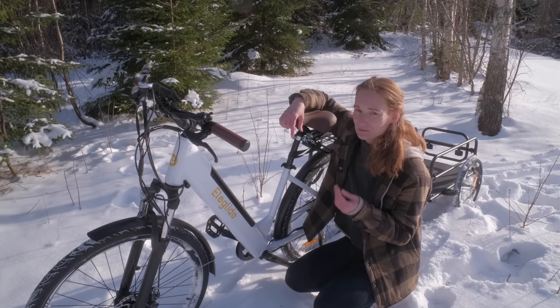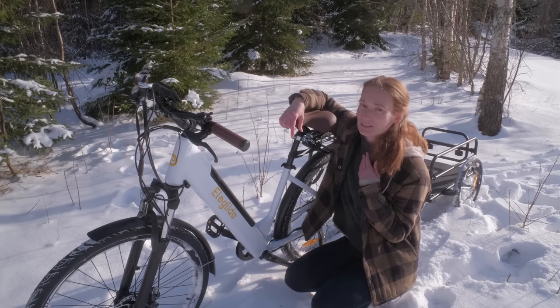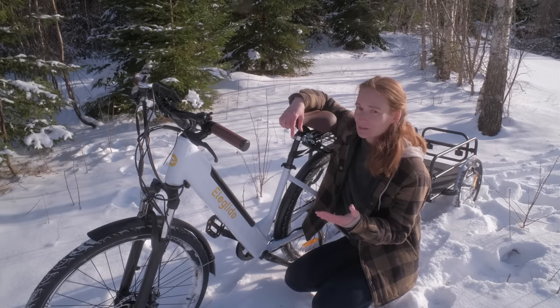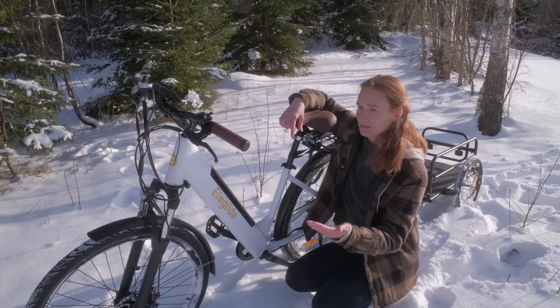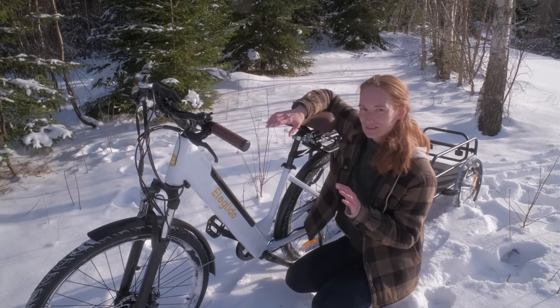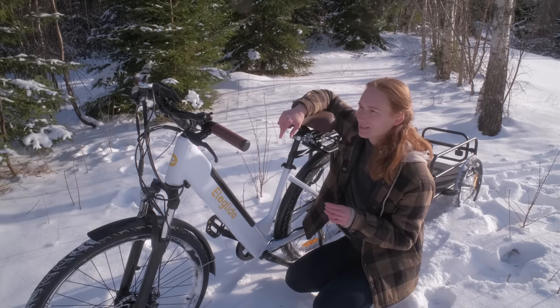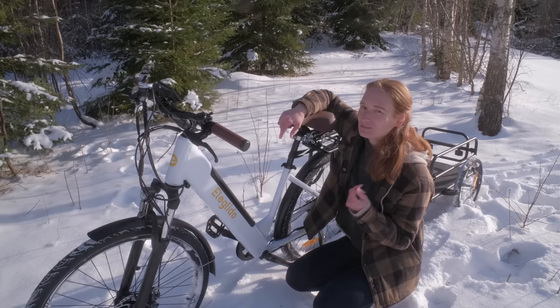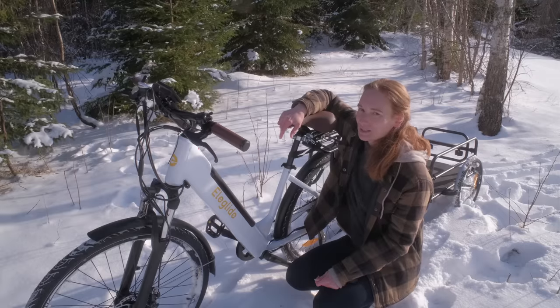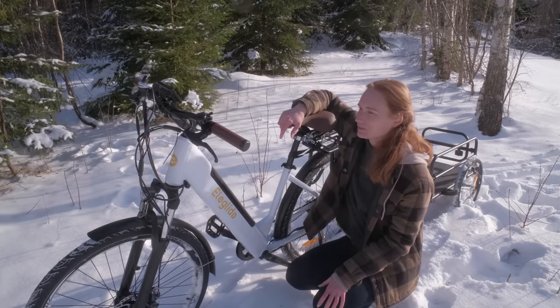It even has a throttle, which to me is crazy. A throttle means that you just press the button and you don't even have to pedal, and it just moves forward like a motorcycle. I think this bike sits within the budget e-bikes, which is quite nice because e-bikes get really expensive. So having a choice of one that is actually affordable is really nice.